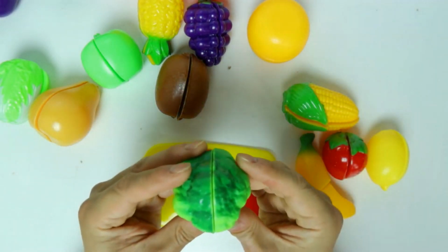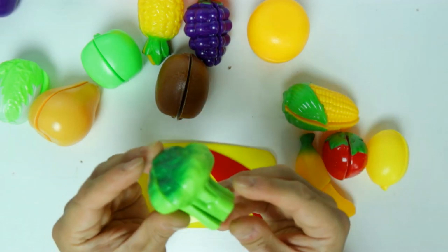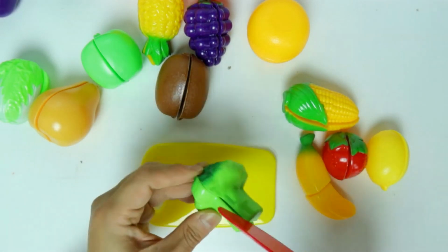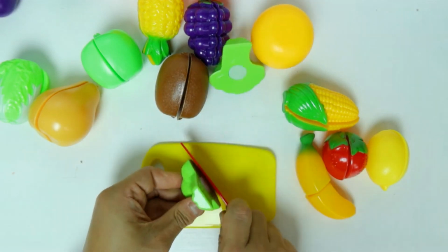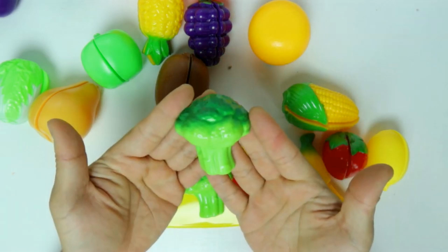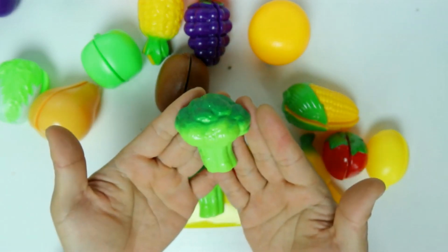What's this green thing? It's broccoli. Let's cut it. Whoa! The broccoli is in half. It's in the color of green.